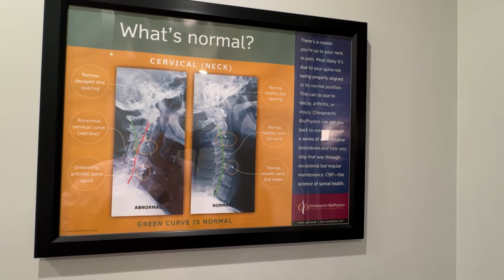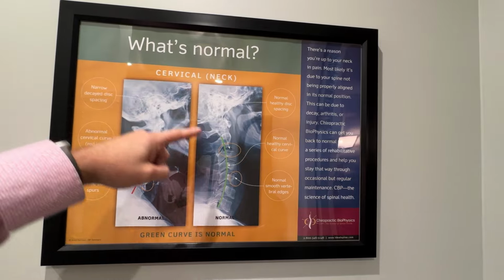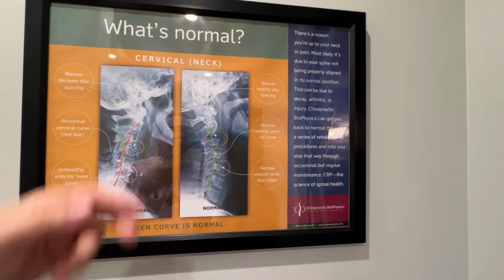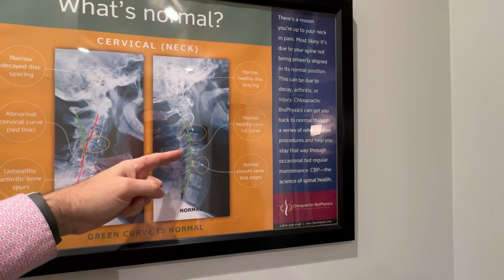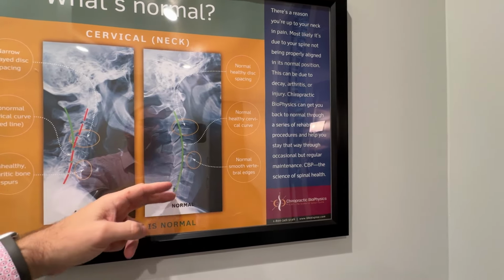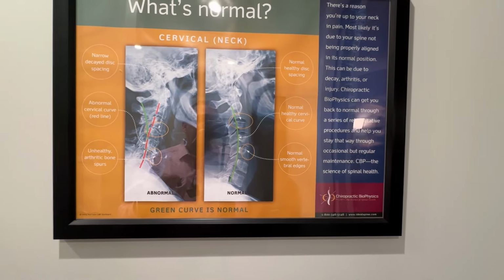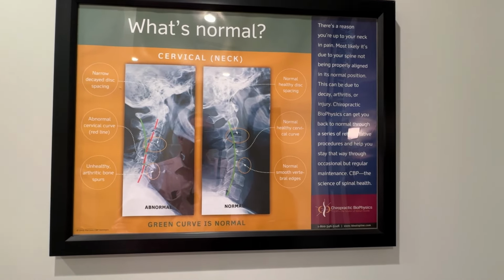This is a poster from CBP seminars, and it shows you a normal neck on the right and a degenerated or abnormal neck on the left. And if we notice on the right-hand side, we see a nice curve where the green line follows the path of the posterior longitudinal ligament. And so we have software that'll measure the degree of that curve. And as I said, we want to see people ideally in the 40s, but we want to see people in the mid to upper 20s minimum to have a healthy neck.